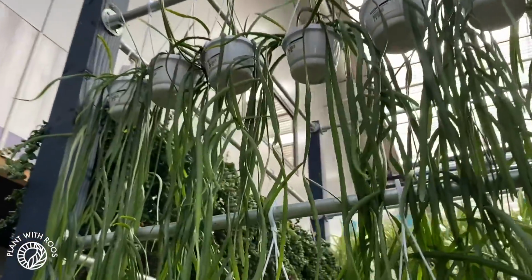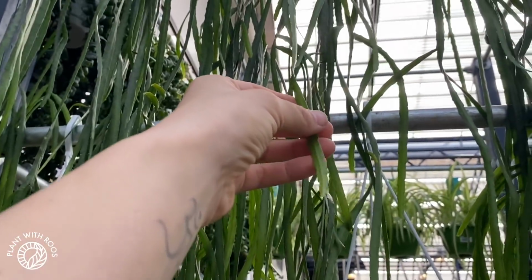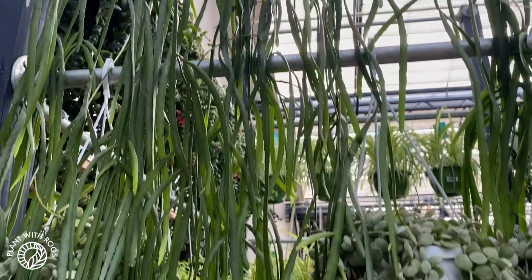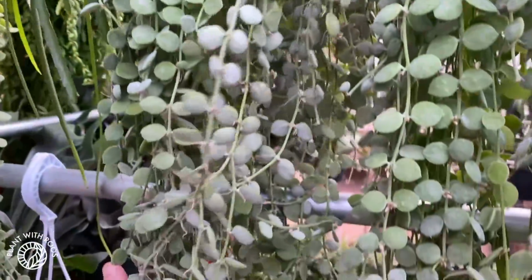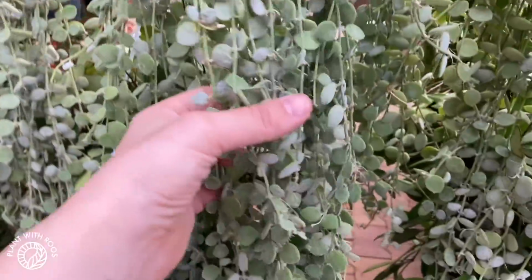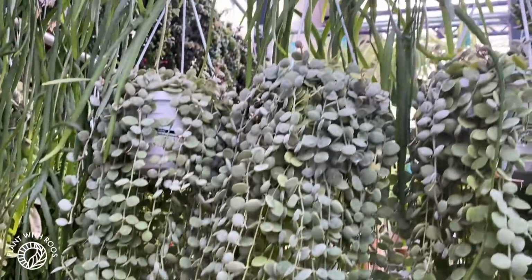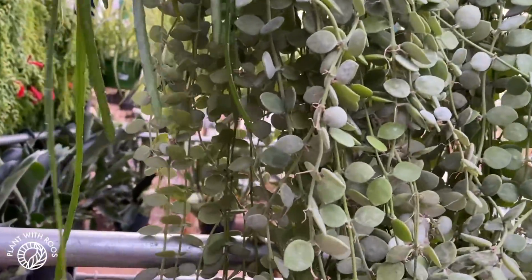Some Rhipsalis here as well that are looking very cute. Oh, this is actually a Lepismium bolivianum. These are 10 euros. And then huge, incredibly big Dischidia numularia. Look how these are hanging down all the way over the Hoyas, and they're up there. So that's pretty cool. Pretty special.